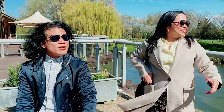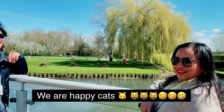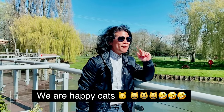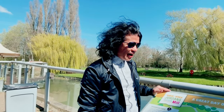So right now, we're going to tour you to the beautiful gardens and of course some historical places right here in Jordan's Mill. Let's go, let's go. Your journey of exploring this beautiful Jordan's Mill starts here with this map. It gives you an idea where you get to go around.